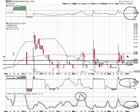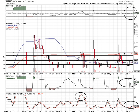And also, let's go north of there. Technically, let's put it here, probably about 4.8 cents. You're going to see one there, and perhaps around the 6 cent level. So we definitely have some resistance points to get through here.